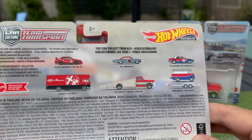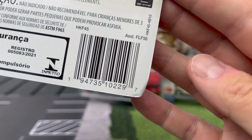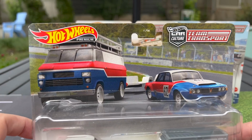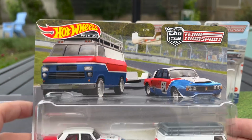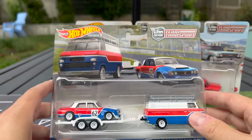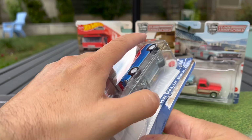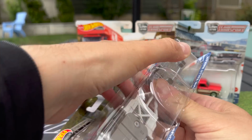I'll show you the back. There are the three sets, as obviously we're going to open those up. It'll be in stores soon. And there's Julian's artwork, which is always a massive treat to look at. And then we're going to rip it right open. So let's get right to it. Let's just open it. And we'll start with the hauler, and then we'll move to the car.